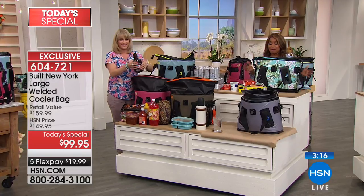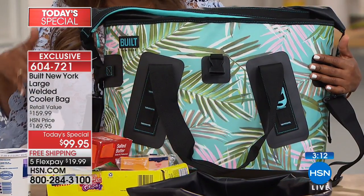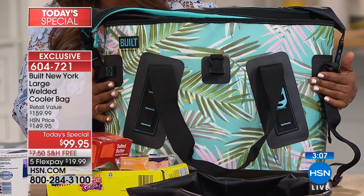And by the way, the palm print design is the most limited. I have to just mention something, and it's really not important, but it's worthy of mentioning. It's the best looking cooler I've ever seen.